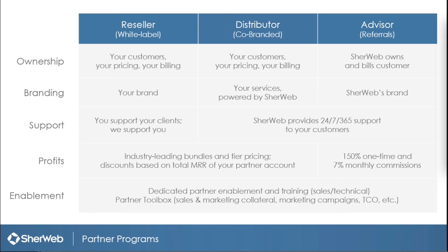So if I were to compare those 2 programs with the advisor program, the advisor is more your traditional referral model where you send a client to SherWeb, that client belongs to SherWeb, we'll onboard him, we'll bill him, and we'll give you a back-end commission for that referral: 150% one-time commission, and then a recurrent 7% monthly commission for the life of the account.